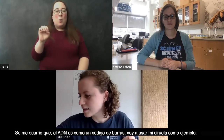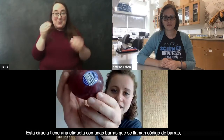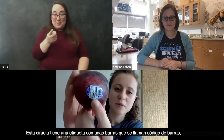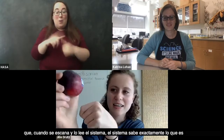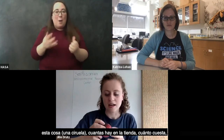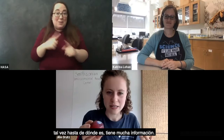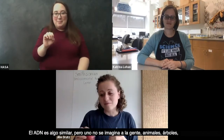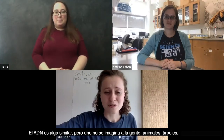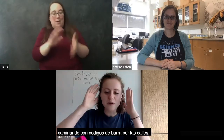I'll use my plum again. When you're in the grocery store and you get your fruit or any other item, you have all the little bars, this is a barcode. So when you take it to the register and you scan it, the system knows exactly what this is, how many there are in the store, how much it costs, maybe even where it's from. So it has all this information, and DNA is kind of like the same thing. But you don't see people and animals and trees walking around with barcodes on their butts. So how do you get the barcodes?